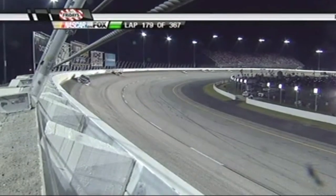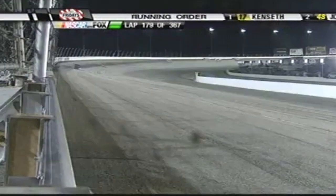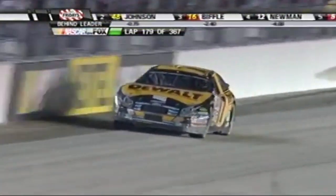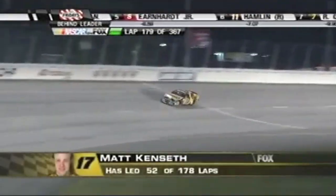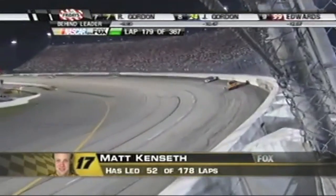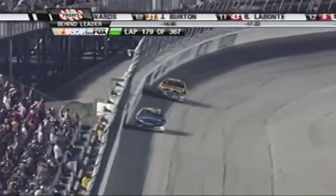Matt Kenseth trying to win his first here at Darlington. There are 20 victories represented in this field, including 6 by Jeff Gordon and 3 by Dale Jarrett. Matt Kenseth is trying to go to victory lane at America's oldest NASCAR Super Speedway for the first time. Dick? In case you have just joined us, Matt Kenseth started in the 31st position.